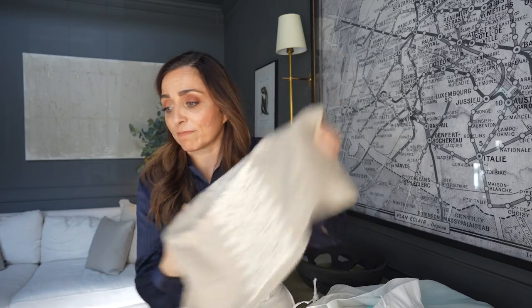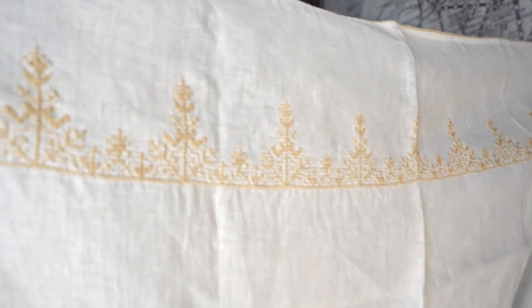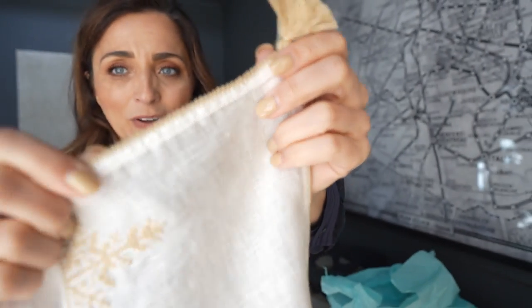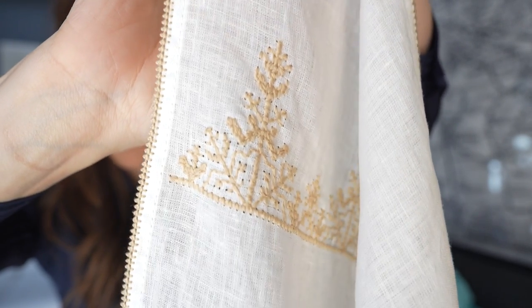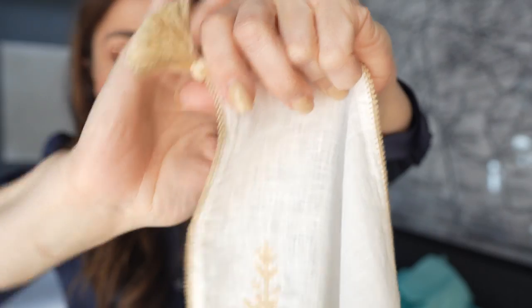So gosh. I also bought this one, which is hand embroidered as well. And you can see it's got the beautiful, look at the detail on this. Can you guys see that? There we go. Look at the detail on this. These are all handmade. They are gorgeous.